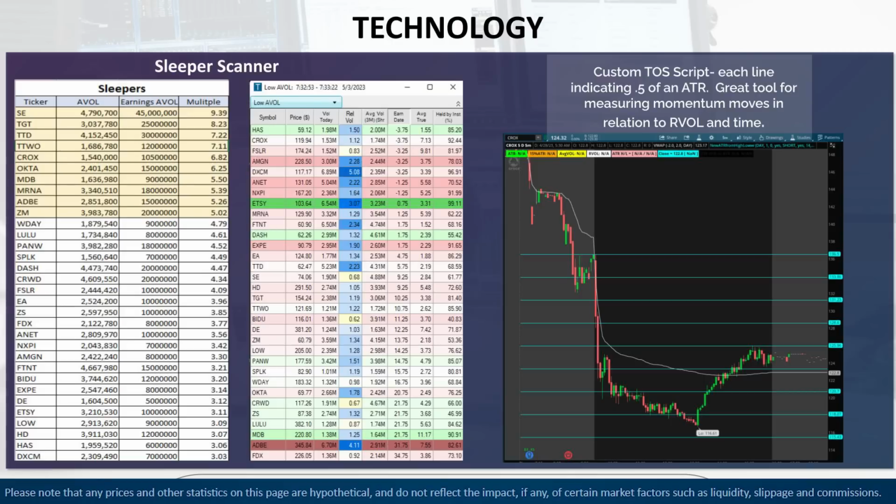All right, great. I think this is a good job with technology. I like the way that you built this sleeper scanner. I like the idea behind it quite a bit. Solid 10 out of 10.